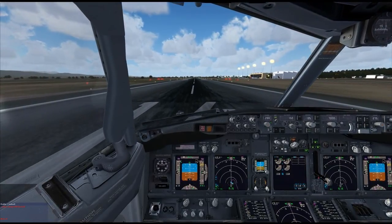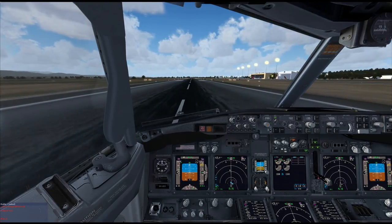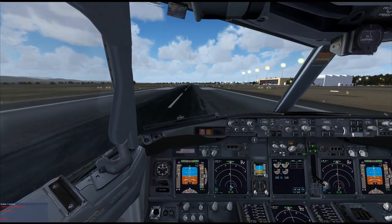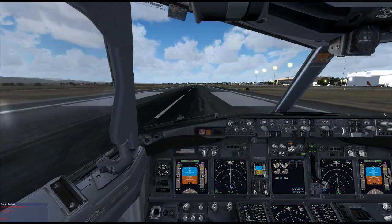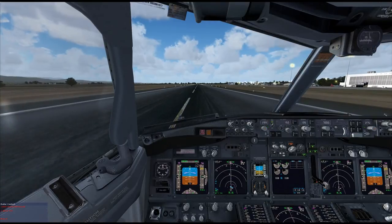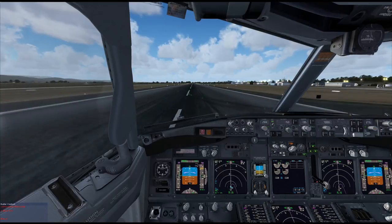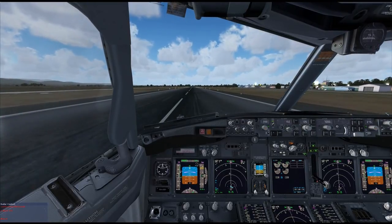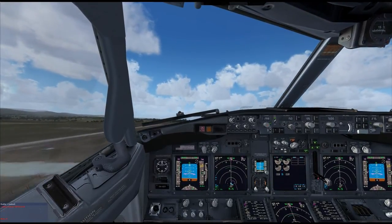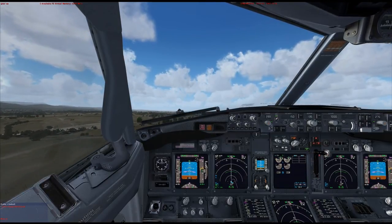Takeoff power set. Runway 14, Toga, roll through to the end, cleared to land. 80 knots. V1. Rotate. V2. Positive climb. Gear up. Gear coming up.